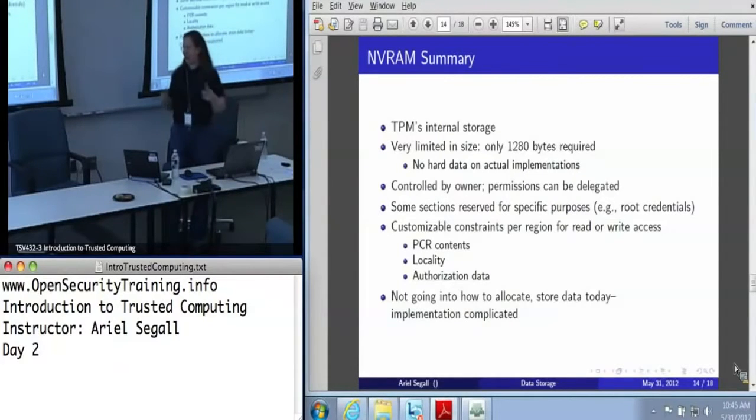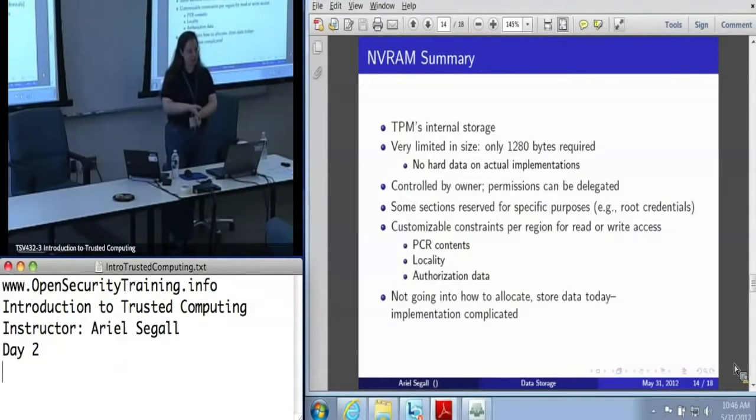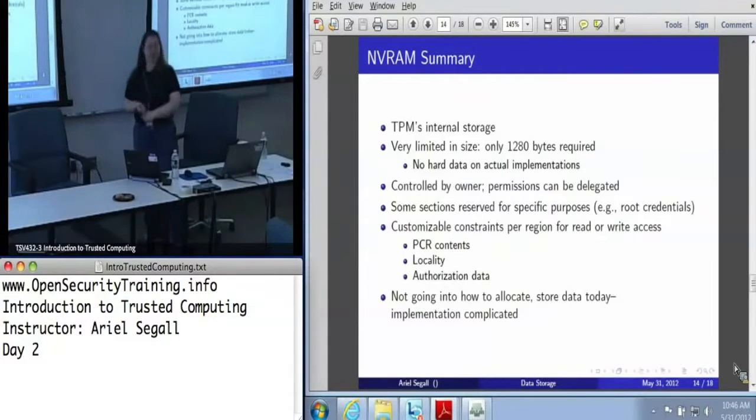NVRAM space is allocated. It's not like there are N registers in NVRAM. When the owner wants to allocate space in NVRAM, they say, I want X amount of space, and that is now a region. And that region you can allocate with separate read and write access. You can set PCR constraints on them, you can set locality constraints on them, and you can set authorization data for them.